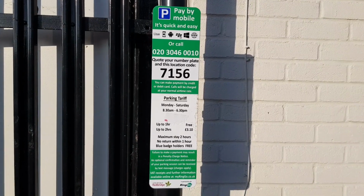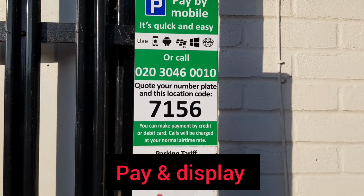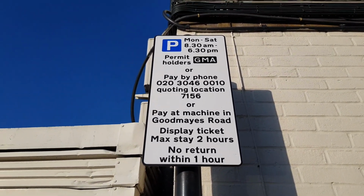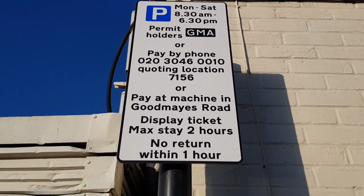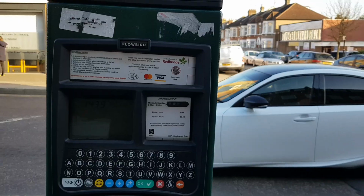When you park at the pay and display machine, make sure you read properly. Sometimes you can download the apps, you can pay by phone or pay by machine. So here is a signboard. I can show you this signboard. You can see how much money, how much for 1 hour, and how many hours you can park. Read all the signs properly, and then you can park.